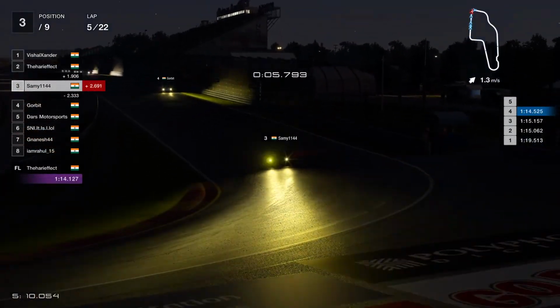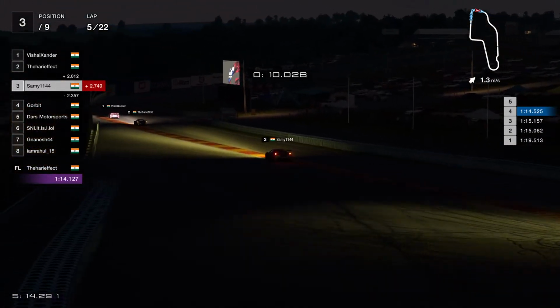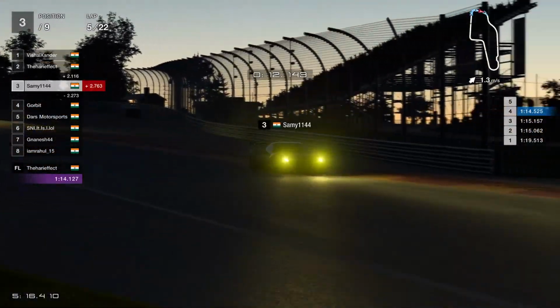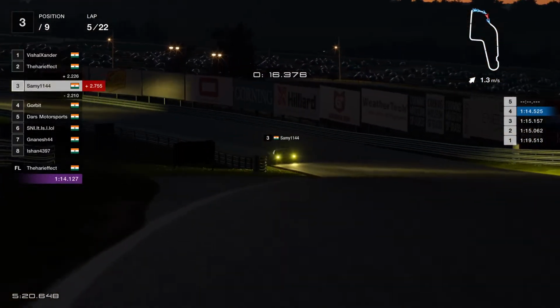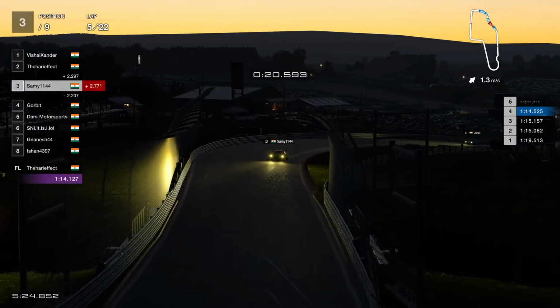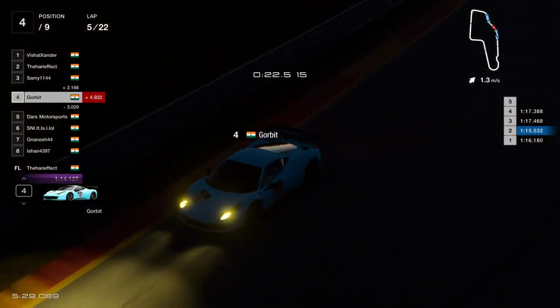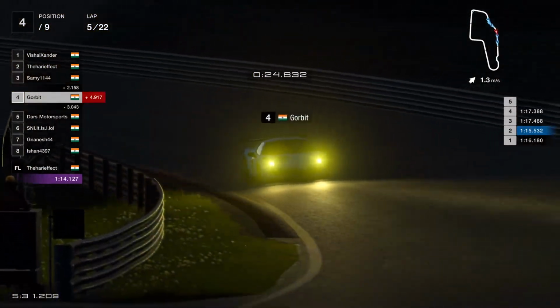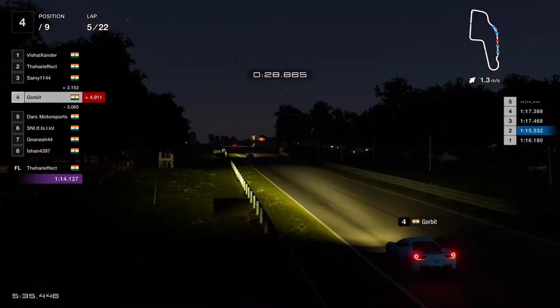Interesting. So Hari is the only one on softs. I told you some guys would definitely be going for 2 stops. So unless Hari goes onto hards and pulls off a 17-lap stint, we might see him doing a 2-stop. Who is on hards? You said Gorbit? Gorbit is on hards, Priyanshu is on hards, Yanesh is on hards. And everyone else is on mediums except Hari who is on softs.